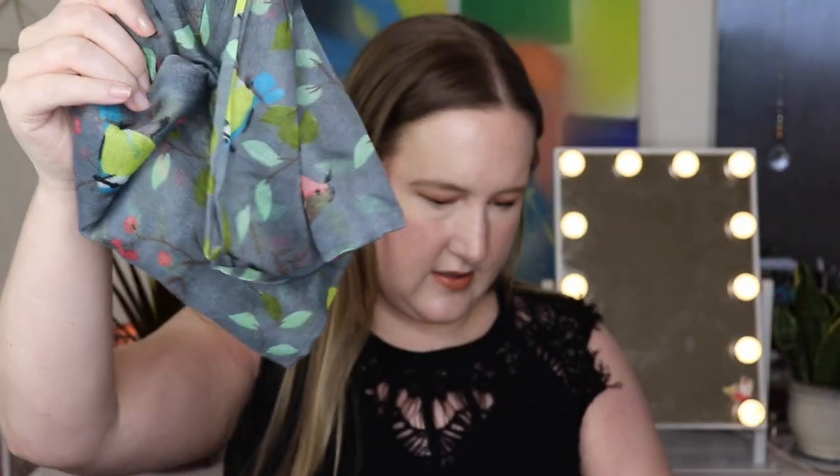So let's see what it says. Yeah, floral bird print scarf. The wear-with-anything scarf is a wardrobe staple. This is so nice and it's lightweight, so even I could use it in the fall here in Florida because hopefully it'll cool down a little bit.